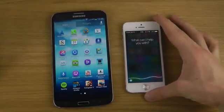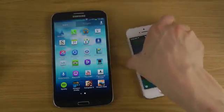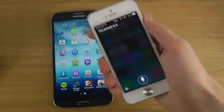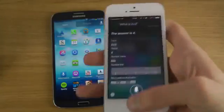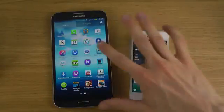What is 2 plus 2? And you can also see the cool transparent background here. The answer is 4. And you can see it's taking advantage of Wolfram Alpha here. Also, S-Voice is doing that.